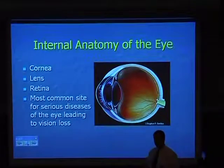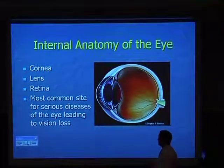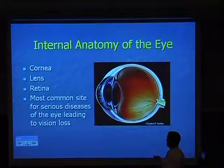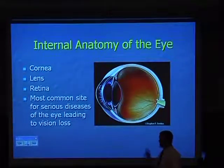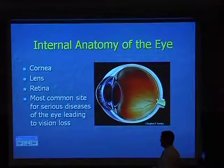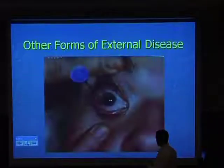The internal anatomy of the eye is where it gets a little bit more interesting. Well, it's all interesting, but this is where I deal with more of the part in the back of the eye. You've got the cornea, which is the clear skin on the front of the eye. You've got the lens in the eye, which actually sits behind the iris back here, and the retina, which is what we're going to be talking about a lot today. These are the most common sites for serious eye diseases that lead to more severe vision loss.